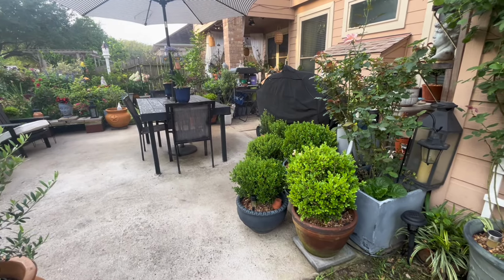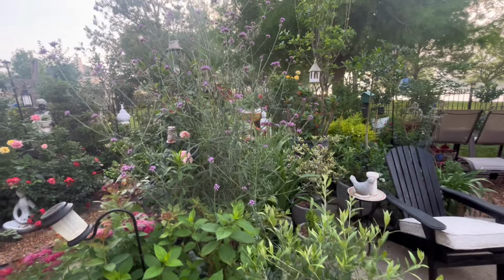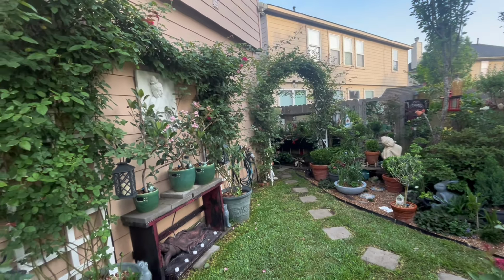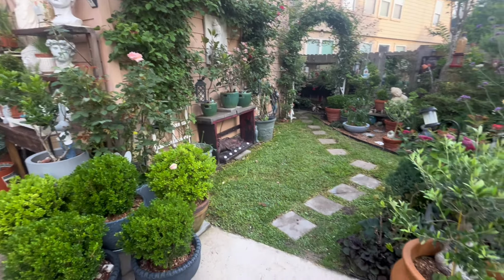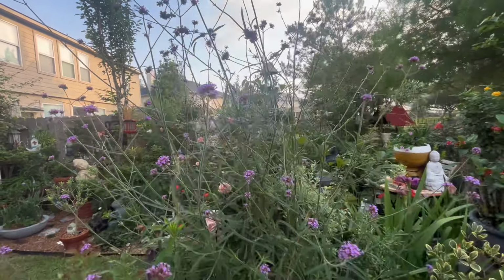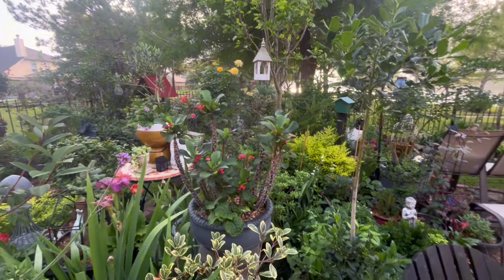I love this mound of boxwood right here. Looks so good. The best smelling rose. The verbena is getting so tall. My Julia Child's rose in the back.